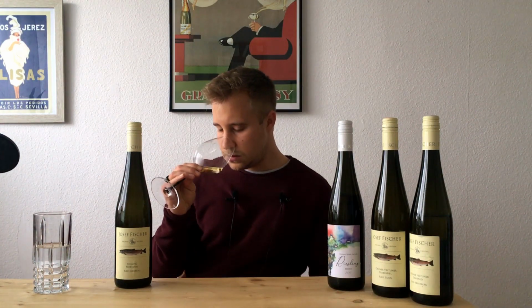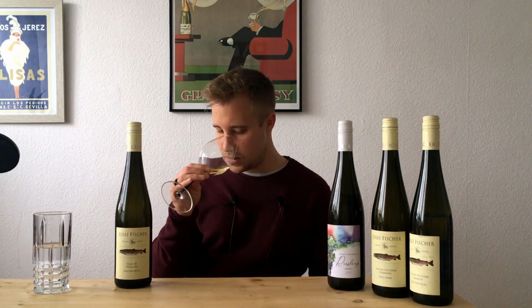So on the nose, wow, a really complex nose, mostly apricotty, but also some mango flavors come through, and also some golden pears. Complemented with maybe citrus blossom or orange blossom, really tangerine aromas. Really complex nose.